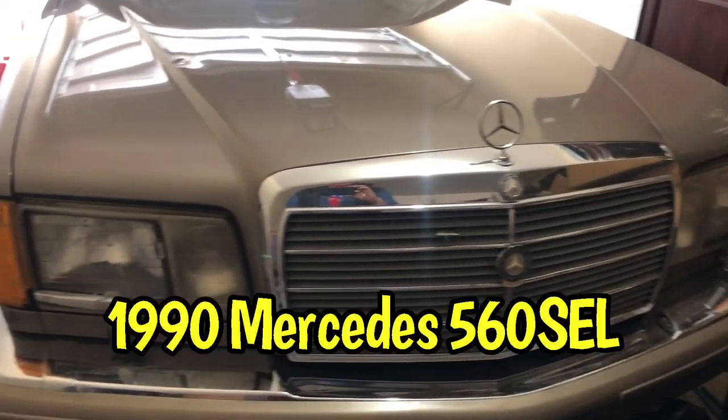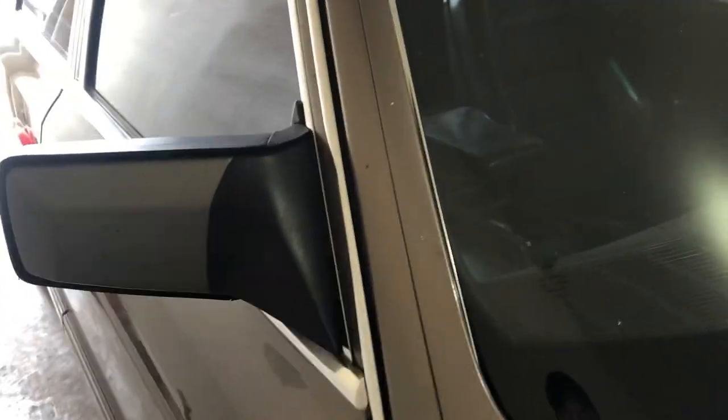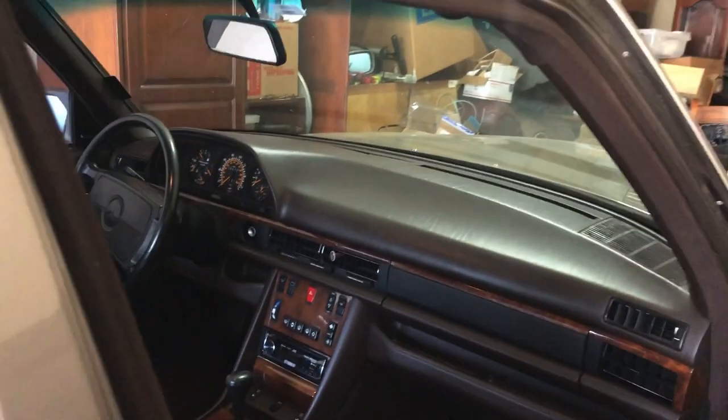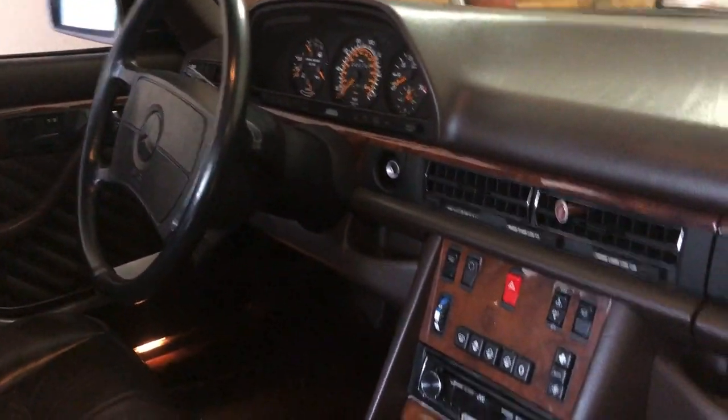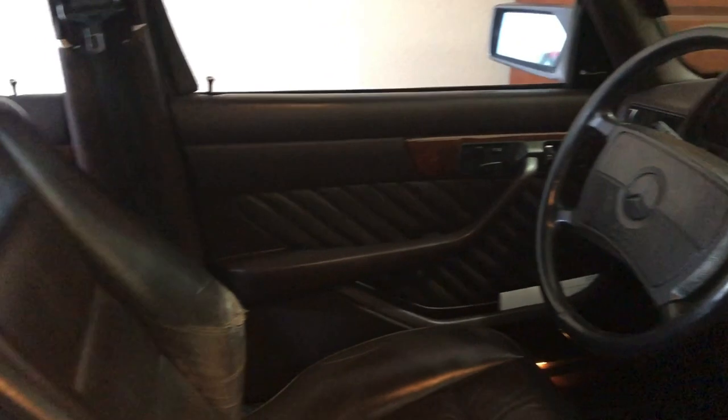This is the 560 SEL. Still thinking of a name for this one, but she is currently under doctor's care. No, we're trying to figure out why the idle is so bad on this car. So you guys and gals have seen this one. This is my baby. This is my beautiful baby. Isn't it gorgeous? Everything is in such good condition. The only issue is she just doesn't idle as well as she looks.